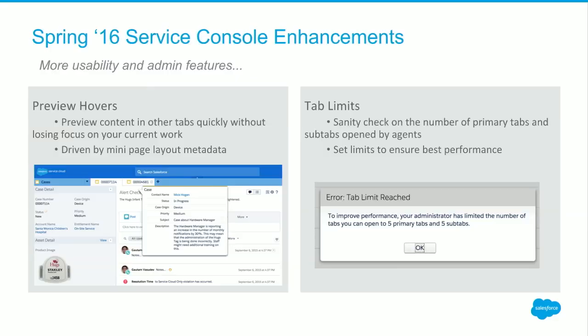So with that, I'm going to jump forward to talk about the Service Cloud console. This release, the Spring 16 release, is actually a fairly small release for us compared to what we've had in the past. The reason for that is we're doing a lot of major plumbing and a lot of trust work that's absolutely important for us as we move forward and keep on building on top of the console. Some of the features that we're releasing are seemingly on the smaller side, but they're actually very important and very highly requested features from our community.